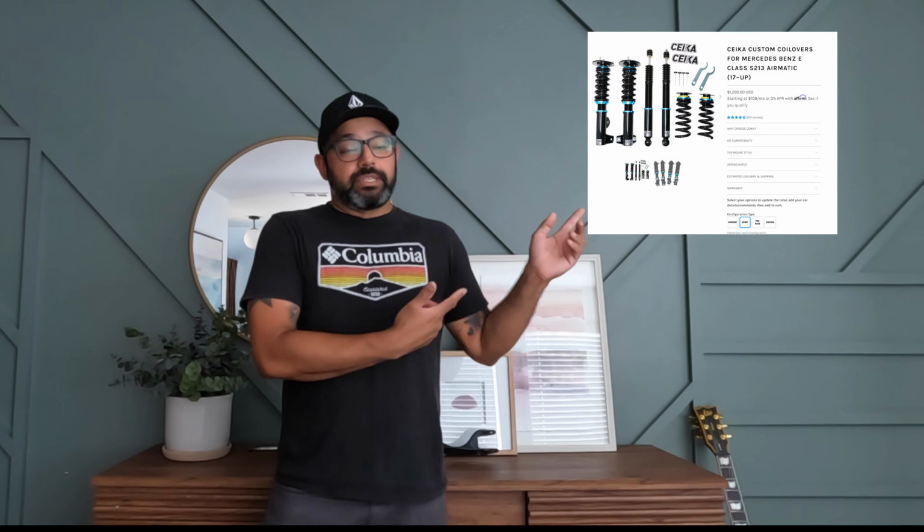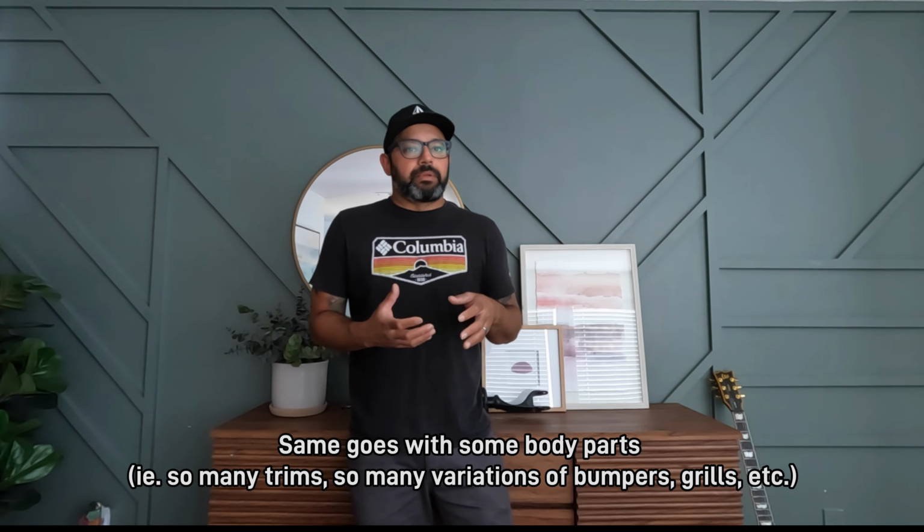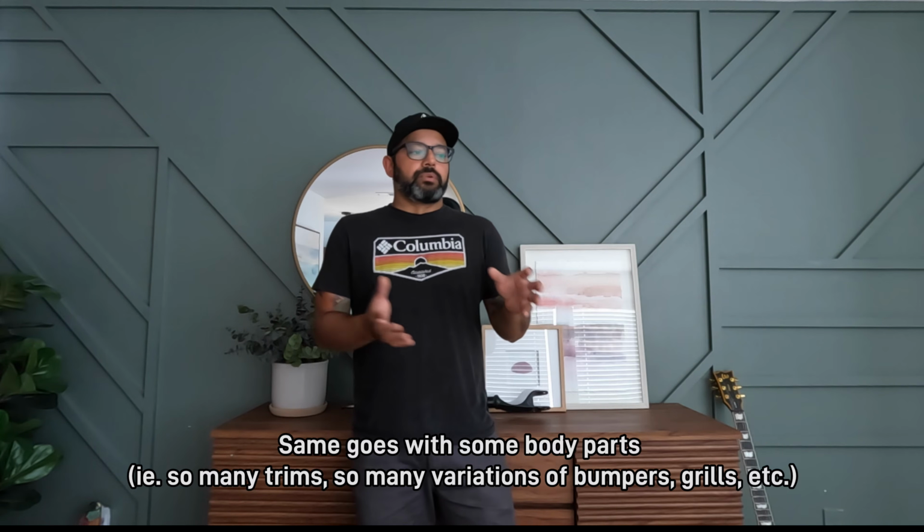And then I also reached out to CEIKA because I saw that they actually had the S213 listed, as you can see right here, on the suspension for this car. So I've had to figure this out as I'm going, and I'm not getting a lot of feedback online from different owners who've done too much to these cars. After reaching out to BC, I reached out to CEIKA, and I told them exactly what I was looking for.